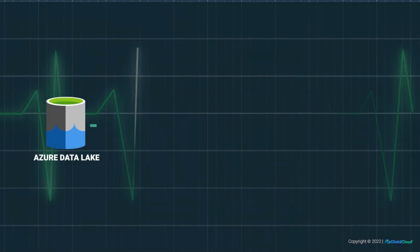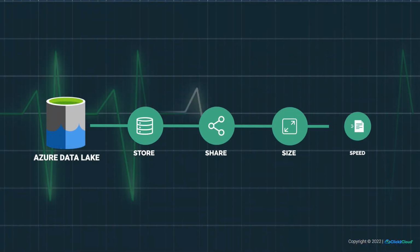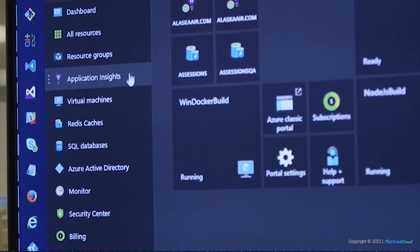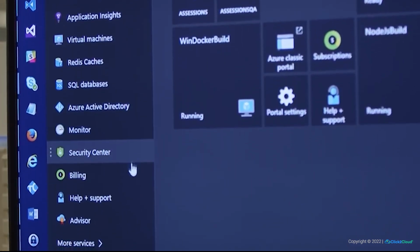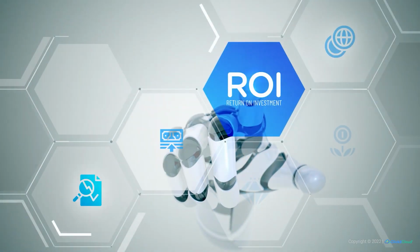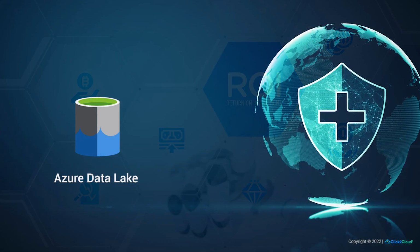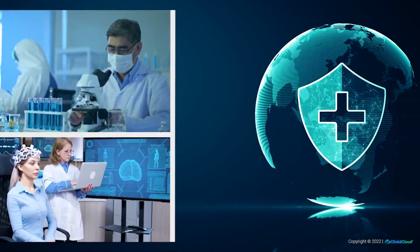Azure Data Lake helps healthcare providers store and share data of any size, shape, or speed and helps to analyze data with Azure Analysis Services. It provides simple, in-depth health data analysis in real time, maximizes ROI in data management and enhances agility. Azure Data Lake is a top-of-the-line security solution for labs to clinics.